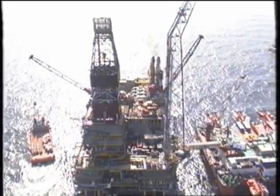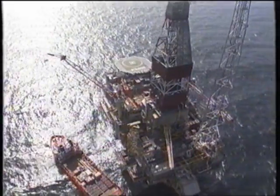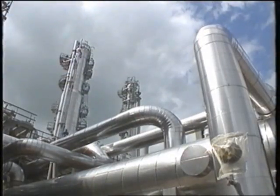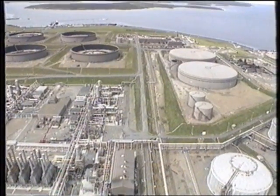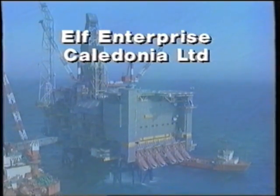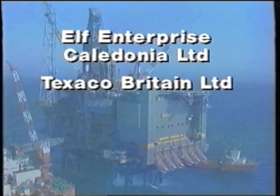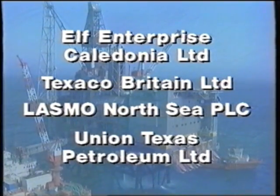The two platforms are the latest additions to a complex that supplies around 15% of Britain's energy needs, delivering gas to the St. Fergus terminal and oil to the terminal at Flotta. The platform's operator is Elf Enterprise Caledonia Limited, which heads a consortium including Texaco Britain Limited, Lasmo North Sea PLC, and Union Texas Petroleum Limited.